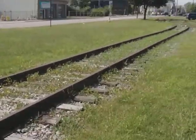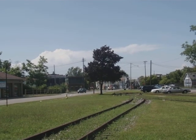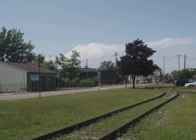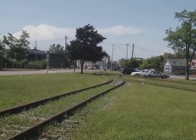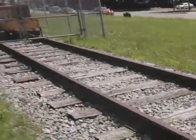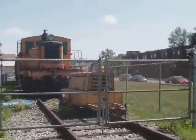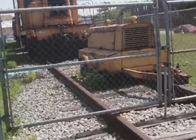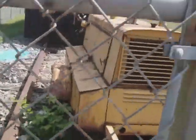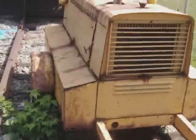Now, this rail line has actually been cut off after the road over there. It still goes over the road, but it's been paved over, and then after the railroad crossing, it's cut off. There's no track over there. The rails are actually sitting behind that building. I don't know what this is. There is a small generator looking trailer sitting over here right in front. I don't know why it's there.